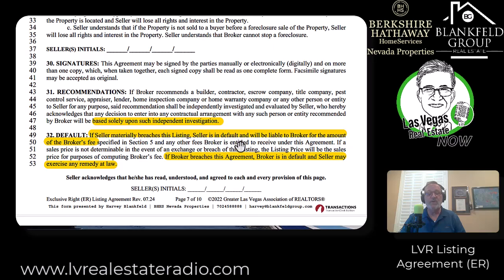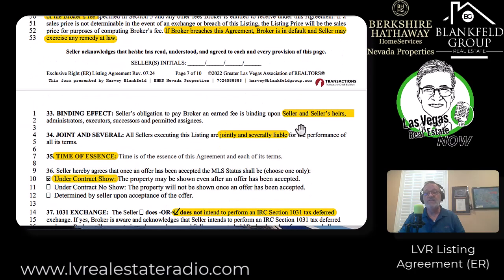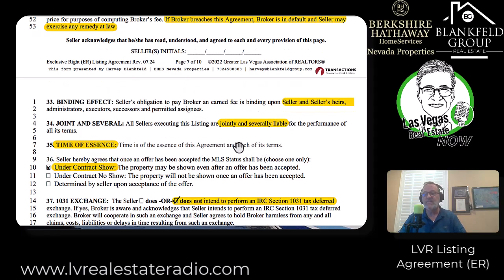If the seller was to default, the broker could sue the seller for the commission. If the broker is in default, the seller may pursue any remedy at law. This has a binding effect on the seller and their heirs. There are obligations that are jointly and severally liable. Time is of the essence, can't unduly stall.